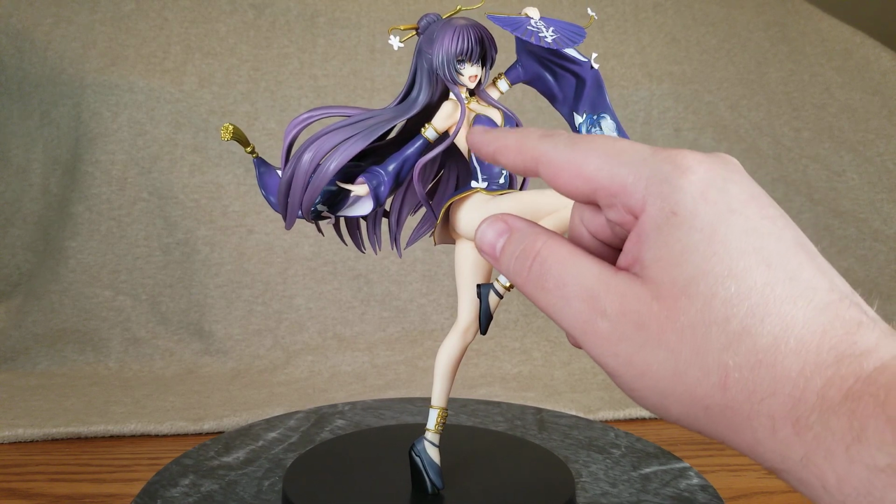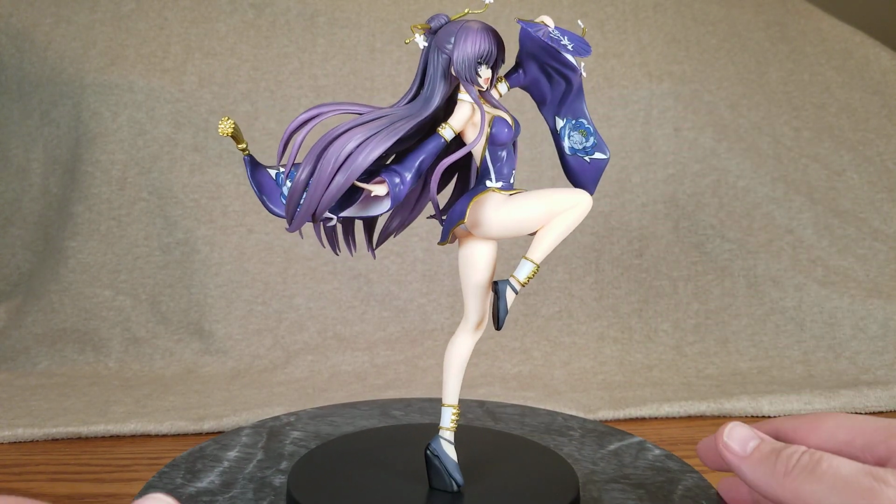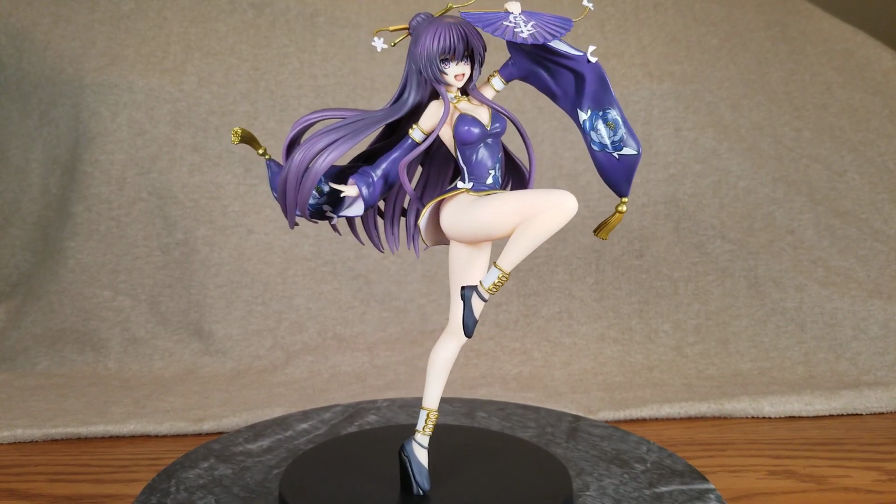She is a little bit chilly. Makes sense. I mean, she's showing a lot of skin, so she is poking through the dress a bit. But yeah, looks pretty dang good, I think.